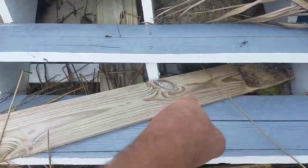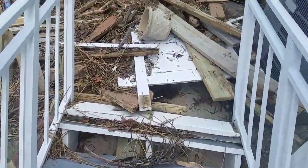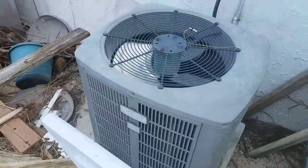There's that black snake right there. It's crawling around in here. I like snakes. Snakes don't scare me. AC is working as it should.